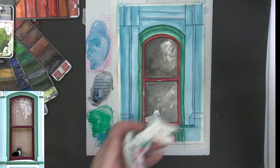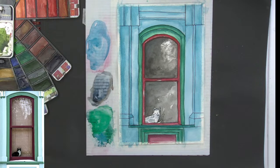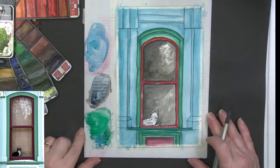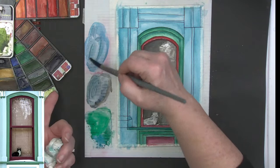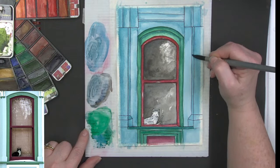Yeah, it's very antique. It's kind of like almost what you would think of for a brownstone building or something like that. I am looking at this thinking maybe a wee bit darker. So look, what did I do? I just picked up some of that dark color that's already in the painting and put it into that blue, and darkened it up. You can do that.